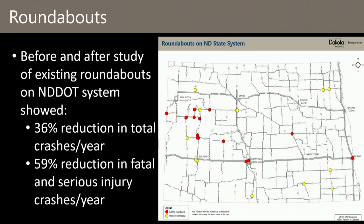It's probably my favorite infrastructure safety solution. They not only improve traffic operations at intersections, but they also improve safety. So when we go to the public, we have gotten pushback that you're just increasing the number of crashes at every intersection that you install a roundabout.